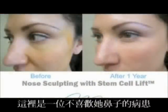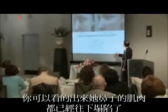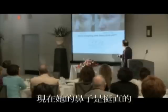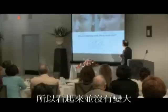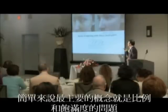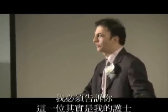The nose, here's someone who didn't like her nose and had a little bit of loss of volume here, and she had everything fall down. And we did her nose and her under eyes, and everything got lifted. Her nose is straighter, but it doesn't look bigger because the proportions are changed. It actually looks smaller than over here. So everything is about proportions, volume. The whole concept is changing to this. And all this without any surgery. I mean, she got off the table and she went back to work. She was my nurse.